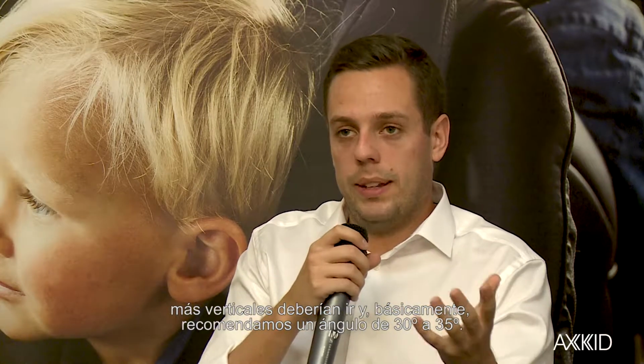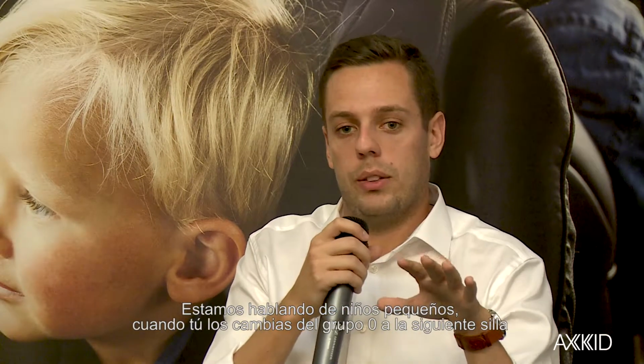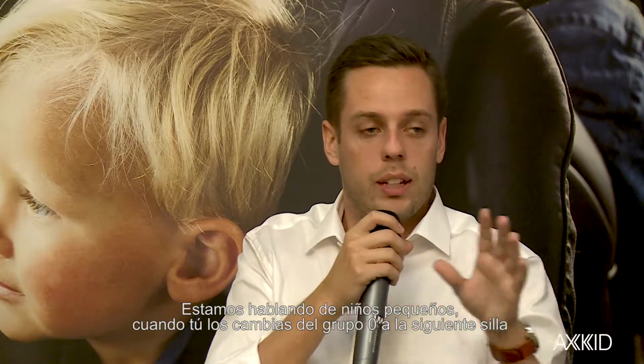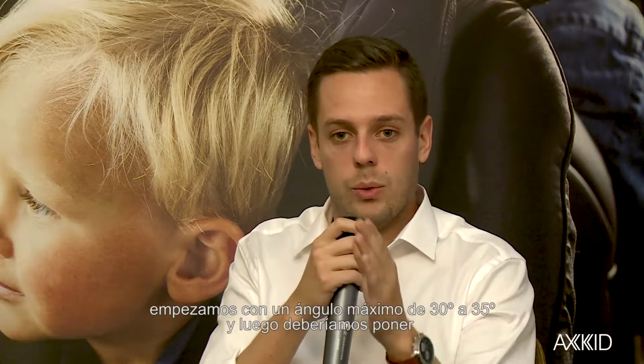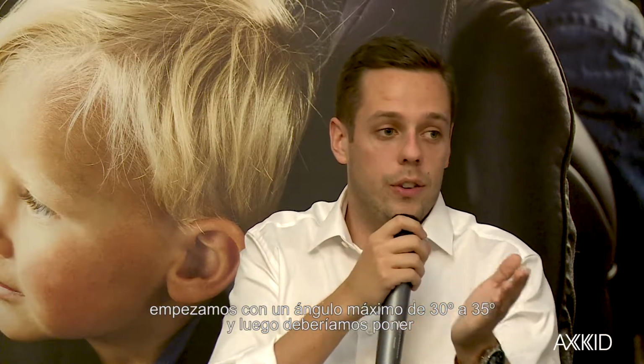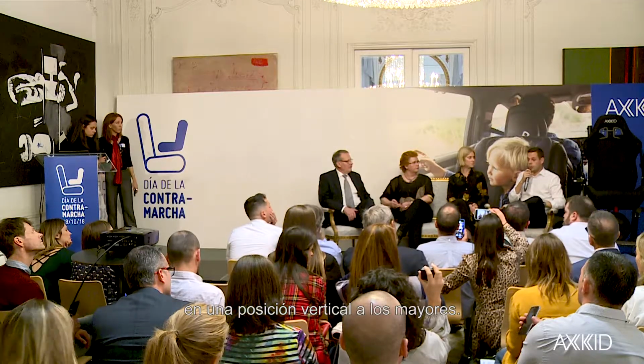Basically, we have a recommendation of a 30 to 35 degree angle. Now we're talking about small children when you take them from the infant carrier to the next seat. Then you can have a maximum 30 to 35 degree angle, and then you should keep it more upright the older they grow.